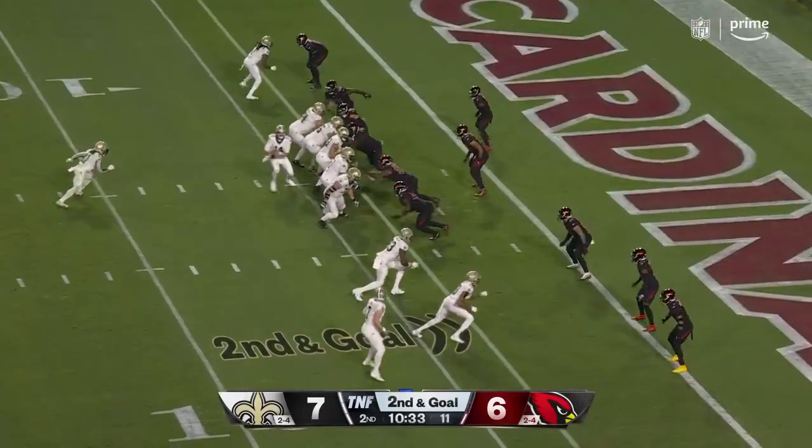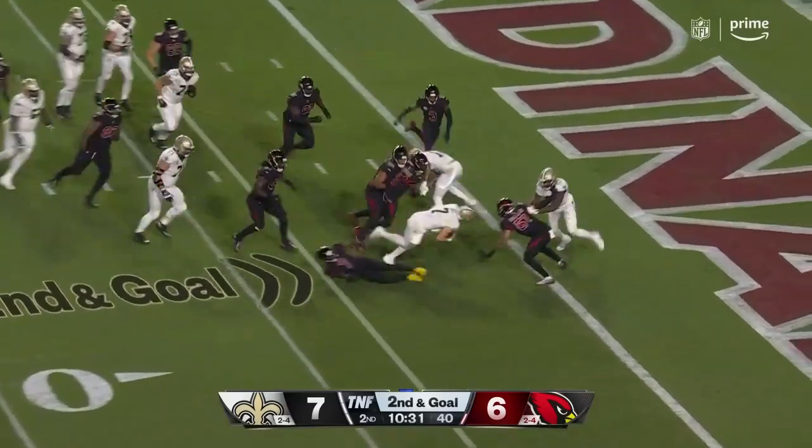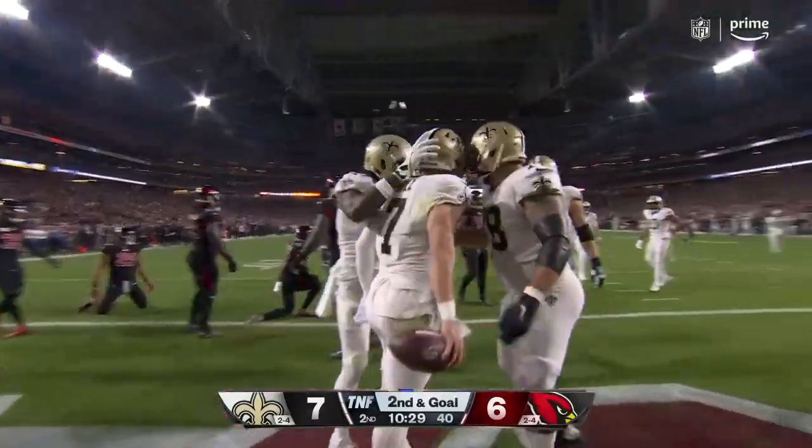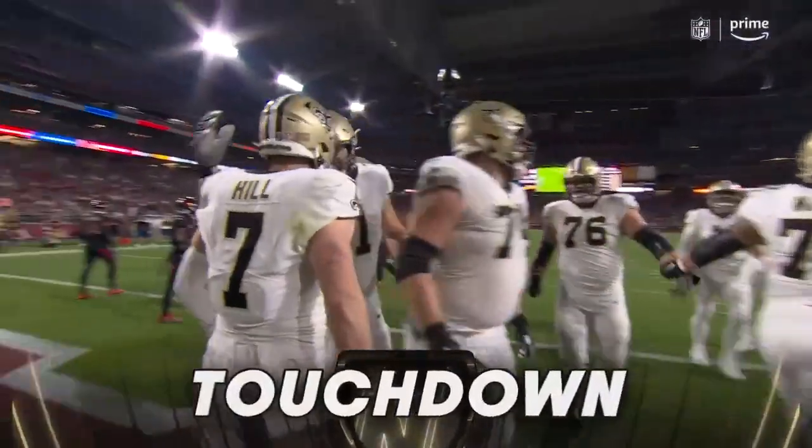To go to halftime. Caught by Hill, and he will barrel his way into the end zone. Dalton to Hill.